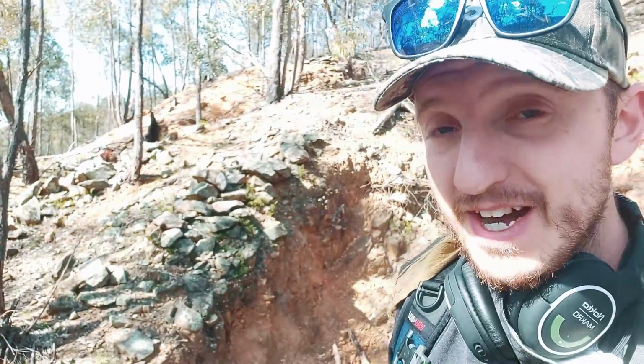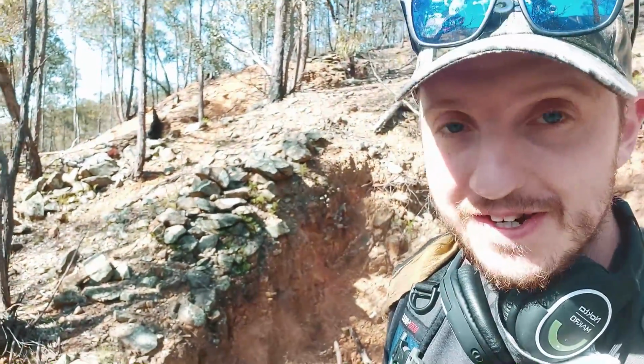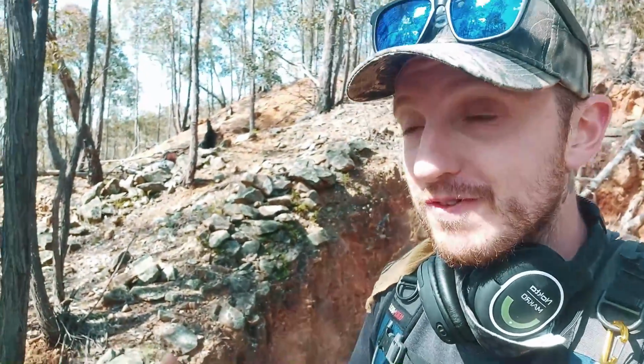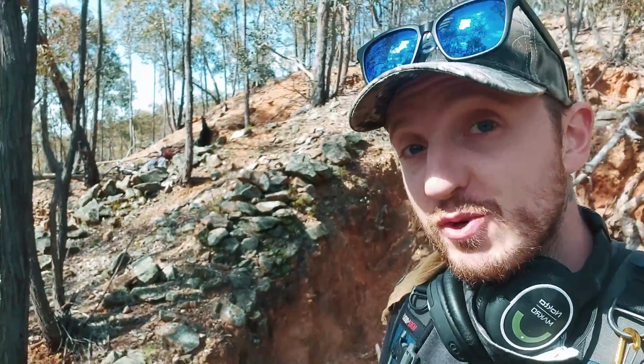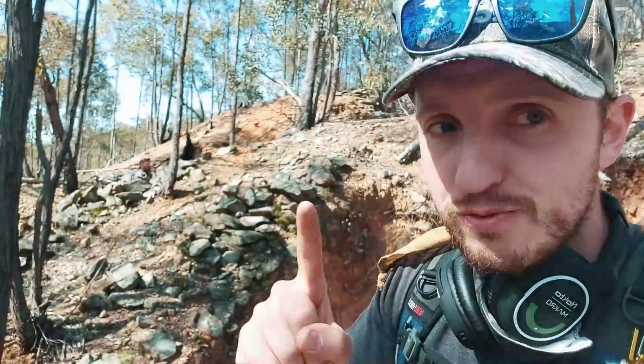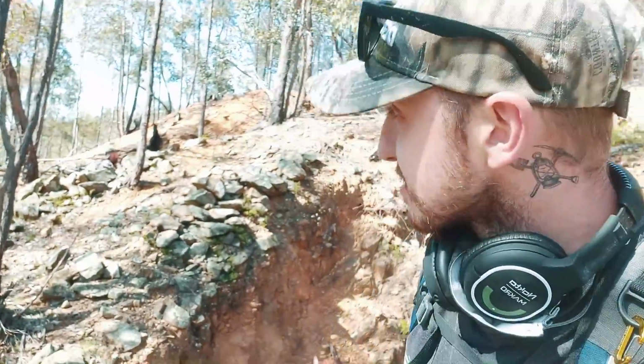So far, Mick and I have found heaps of junk. It's the name of detecting. You never know what you're going to find. More often than not, it's bullet casings, bullets, bits of steel, bits of lead, bits of just junk that people have left lying around. Probably didn't even notice that they lost, and not gold. But that right there is why when you find a piece of gold, it's so good.